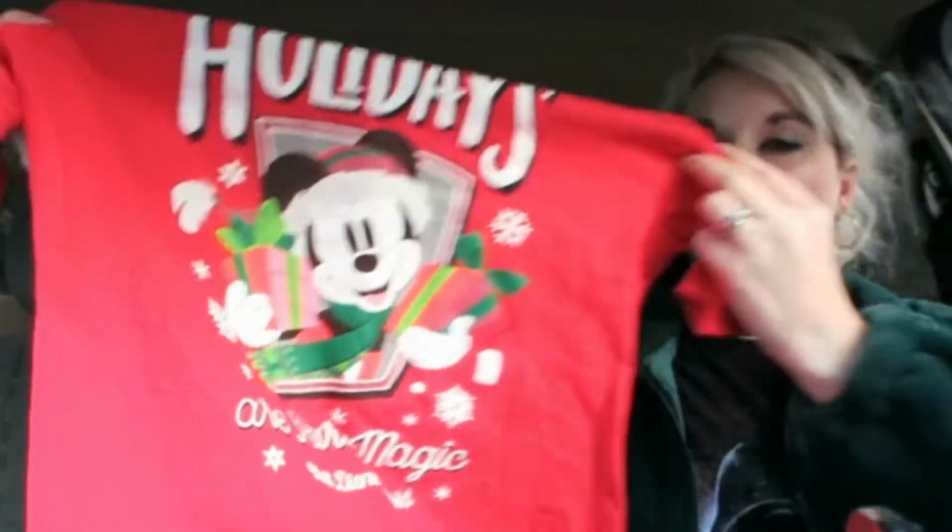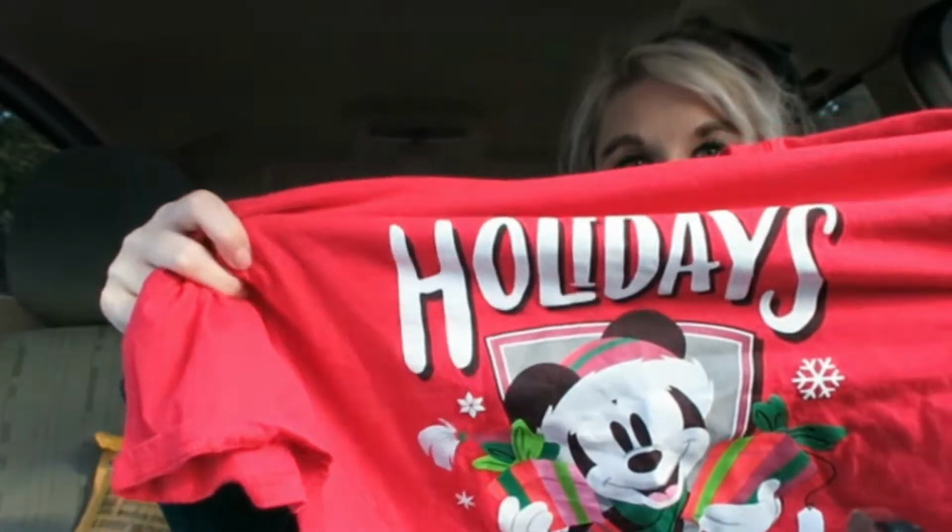I went to a thrift store and I found a couple of things. This is one that I'm probably gonna keep for myself. A couple are for resale, but this one I'm definitely keeping. It says, "The holidays are magic, Walt Disney World." And it has Mickey on the front with a little present. Probably gonna wear this one for Christmas, so excited about that.